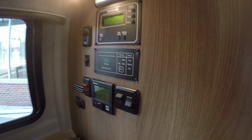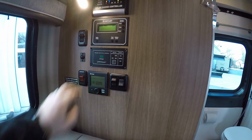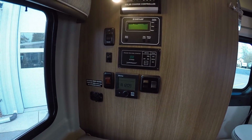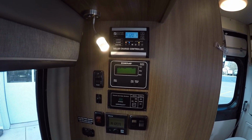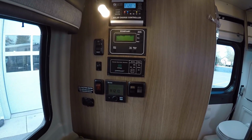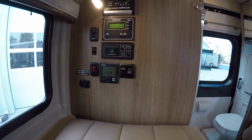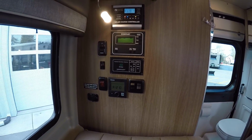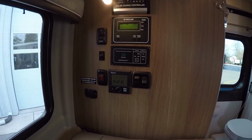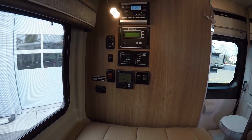Over here, we're going to have our different setups. So this will be for your 4-season setup right here. That'll turn on your tank heaters. It does have solar on board as well, and does have a solar charge controller, so that's doing its thing. Easy to turn the propane on and off. You really don't have to go underneath the thing, turn the valve on and off. You can just turn that right on and off inside the coach. Absolutely love that. Generator start and stop, water pump, basic controls right there.